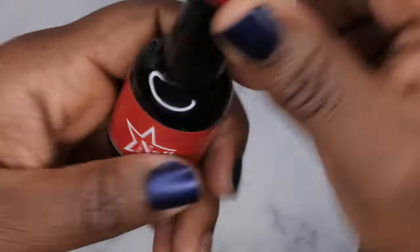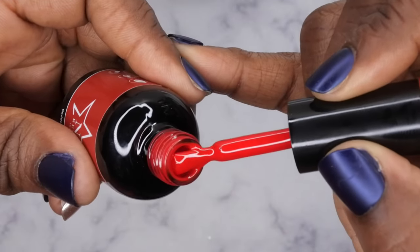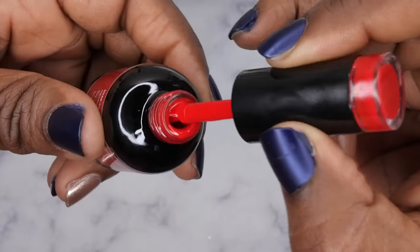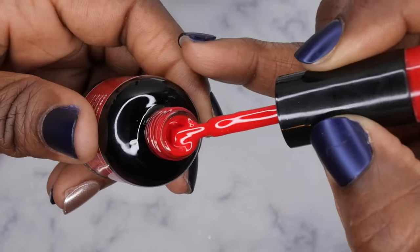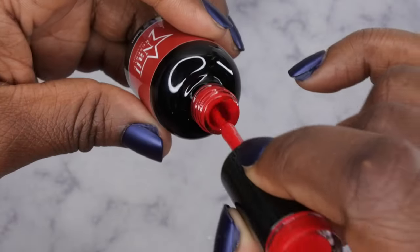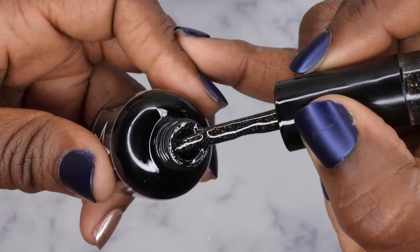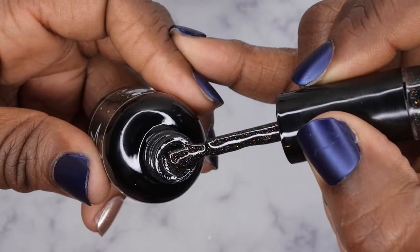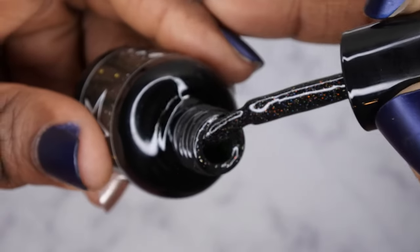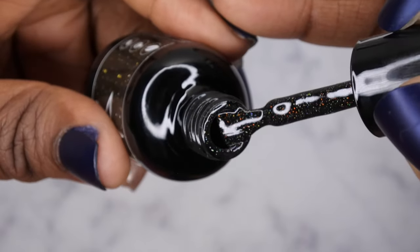First color here is Goddess. Ooh, and this is a really pretty red. Oh goodness, look how nice and pretty this is. It's just ever so slightly deeper than a candy red. Kind of reminds me of a scarlet red. Really pretty. Tempo. Ooh, this is a really beautiful black with a lot of fine hollow glitters in it. How nice is that? Very, very pretty.